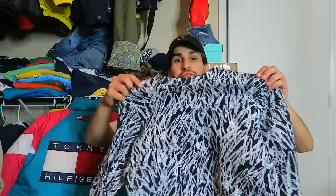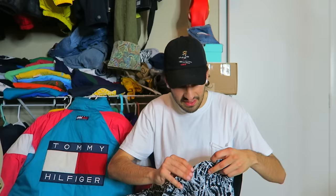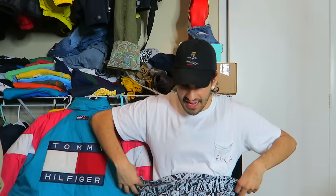This says it is a size medium, I believe. It actually doesn't say the size. Okay, it doesn't have a size tag, but from the looks of it, it's a medium. I'll try it on before I list it on my website, but if you notice that marble, I think this jacket's actually really sick. It's like a crew neck. By the way, I am throwing this on eBay, so if no one cops, no one cops.